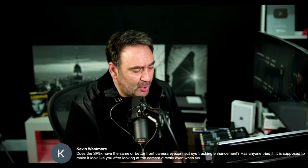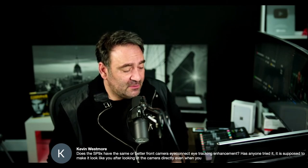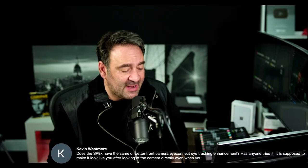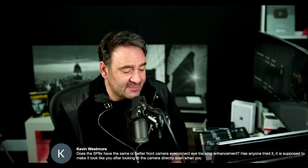According to Paul, I think the one big plus for these units is the cameras versus the laptop form factor. The cameras are really good on this, and we're going to get a look at both cameras in a moment. But yes, I agree. And according to Kevin Westmore, does the Surface Pro 9X have the same or better front camera eye contact, eye tracking enhancement? Has anyone tried it?